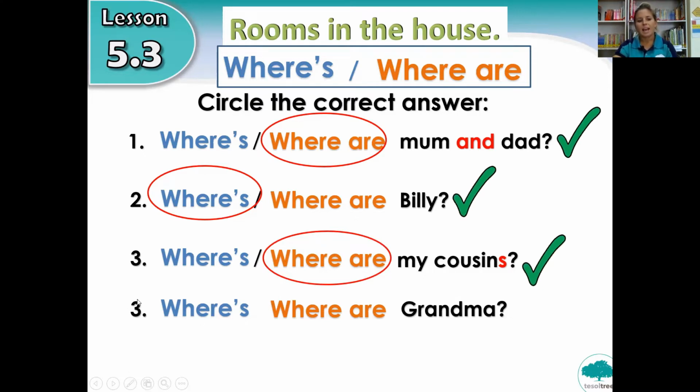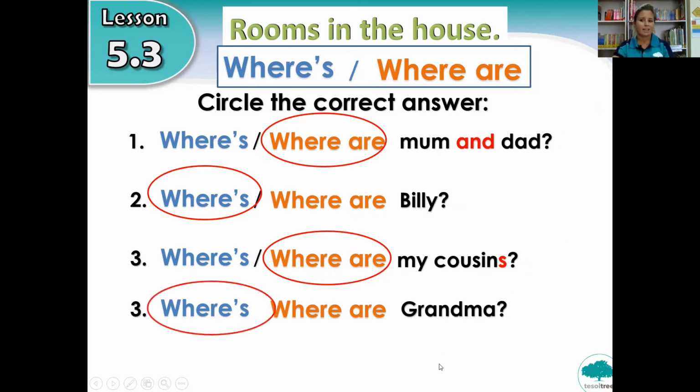Okay, and number four, which I apologize, is where are grandma? Grandma is one or two people? One, very good. So the answer is where's. Give yourself a tick if you got this correct. Very good, well done.